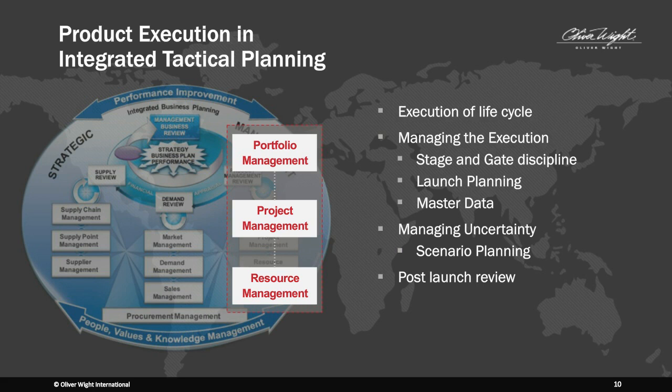Finally, another area that is usually not done so well is the post-launch review, and not so much as did it achieve its financial results that the company was looking for, but more what did we learn from that process that we can then apply next time to improve knowledge and process integrity.